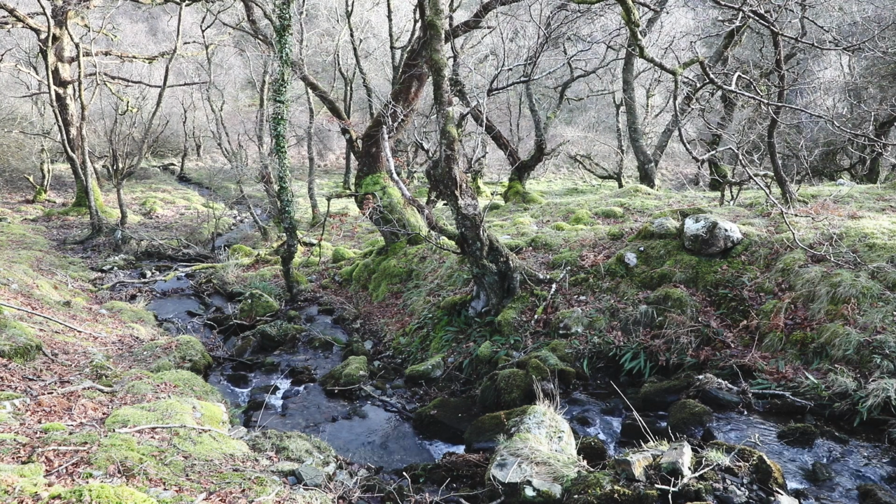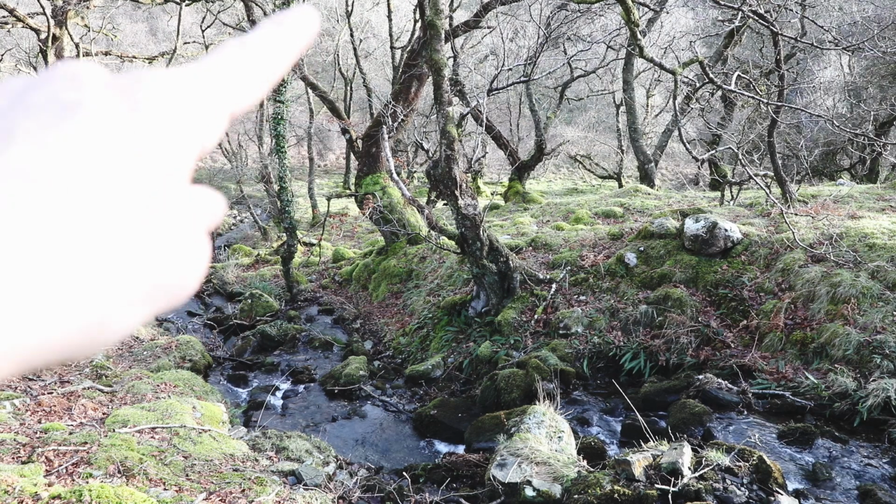As far as compositions go, this is up there with one of the best that I've found, I think, from this area. I've yet to find it in peak conditions. I had a beautiful frost in the photograph that you'll see on screen in a moment, where the background foliage had all frozen.